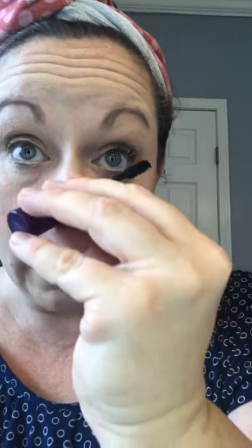Some people can roll it while they're putting it on. I cannot. So I flip it and then go back, and then I'll flip it and change my hand. I know you can't see me because I did it in front of my face, but I turn the wand around. Once I do one coat from base out, then I just kind of focus on the tips, because that's where the fibers are going to grab hold and extend the length of your lashes.